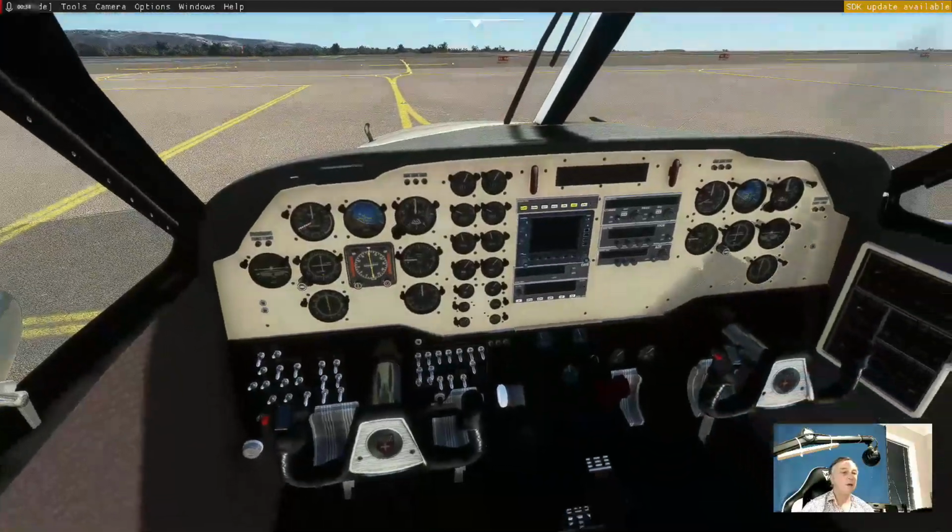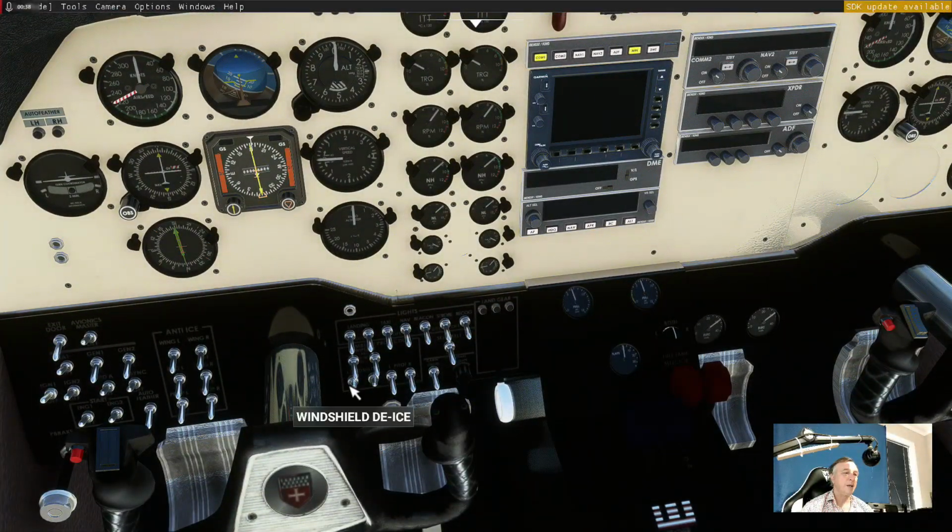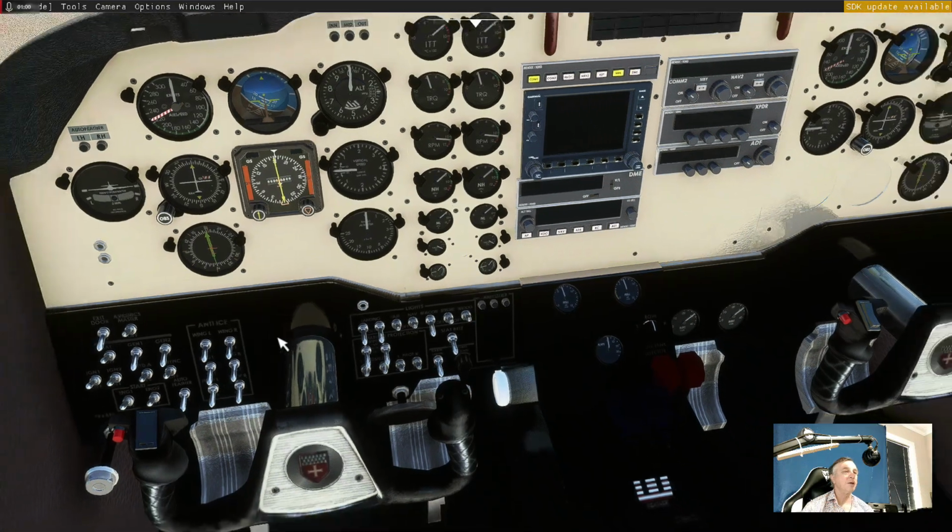Now, before we do anything else, we're going to have a look at our lights here. Now, most of these buttons work. I'm quite impressed. The pitot heat is working. Strobe light switch we should put on. Recognition light switch on. Landing lights off. Taxi lights can be on. And that's looking good. That's good.